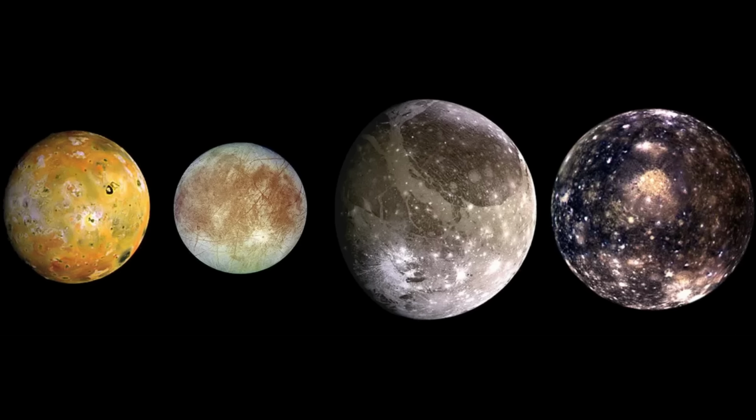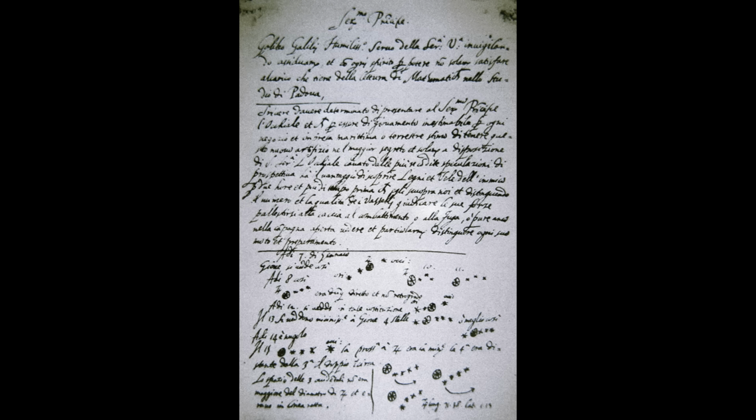What are we doing this for again? Well, as most of you have guessed from the name, it's going to the moon Europa, which is the second of the Galilean moons. So named because Galileo discovered them. He pointed a telescope at Jupiter and he saw that there were these stars next to it that would move around it in a plane.